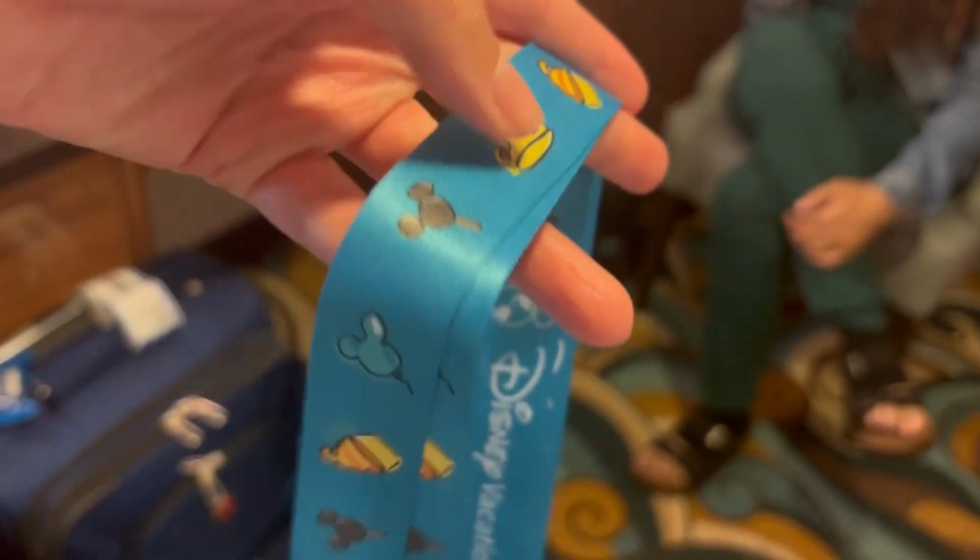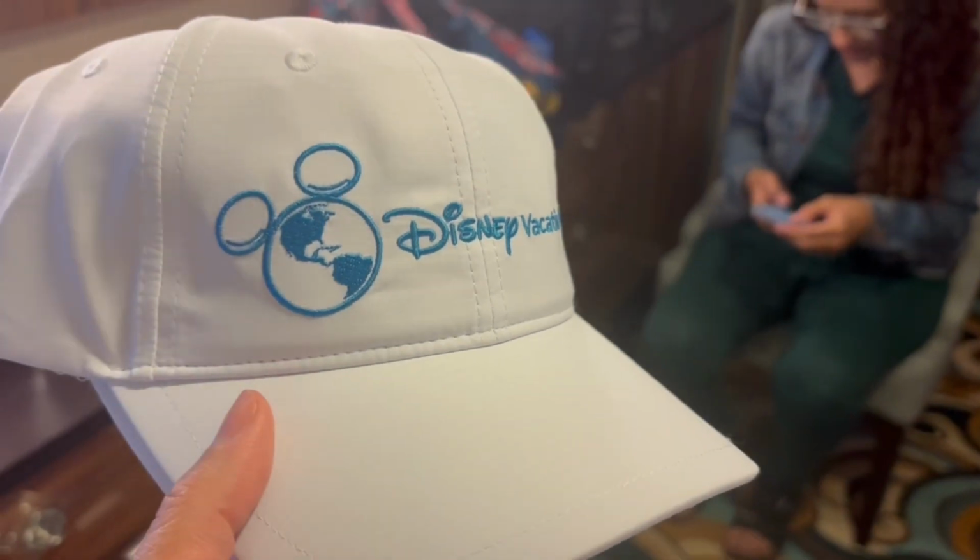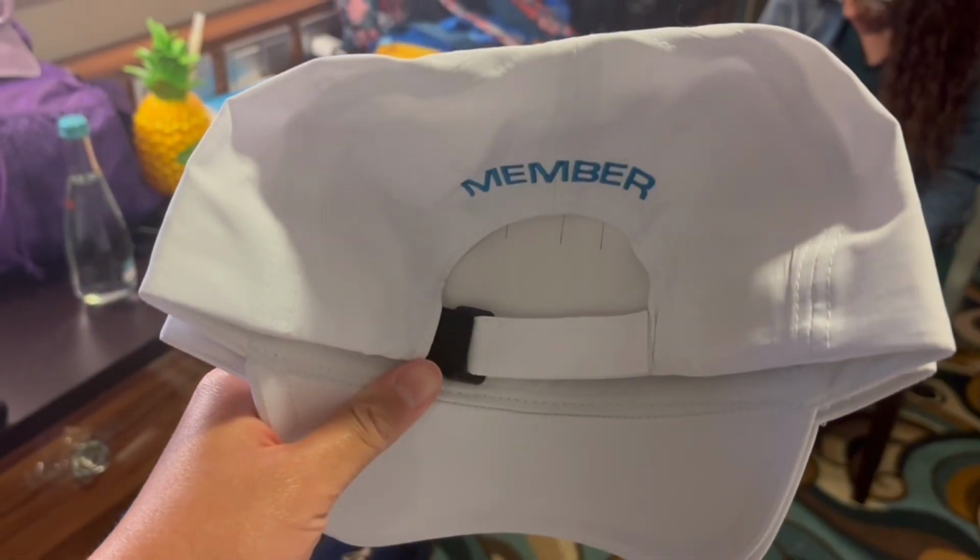I also want to let you guys know we stopped by the Disney Vacation Club desk. It's on deck 4, and if you're a DVC member, make sure you stop every single day of your cruise, even if you're not on a DVC member cruise, because they'll give you a gift every single day. So I'm going to show you the gift that we got yesterday and then the gift that we got today. Today, when we stopped by the DVC booth, they gave us a lanyard, and this also holds your Key to the World card. These are really helpful because you use this card pretty much for everything on the ship, and on the strap you can see it says Disney Vacation Club member, and then they have kind of these different Disney, I guess I would call them, emojis. And then today they gave us Disney Vacation Club member hats. These are really nice. Back it says member.